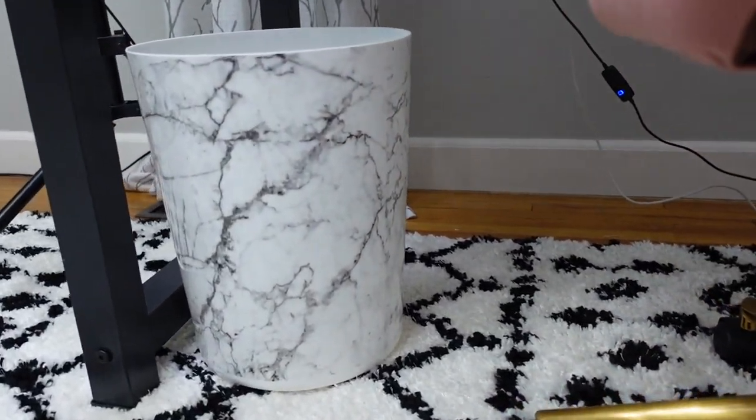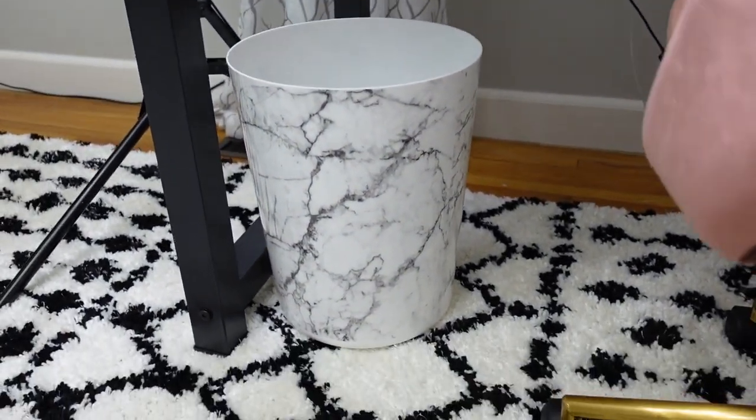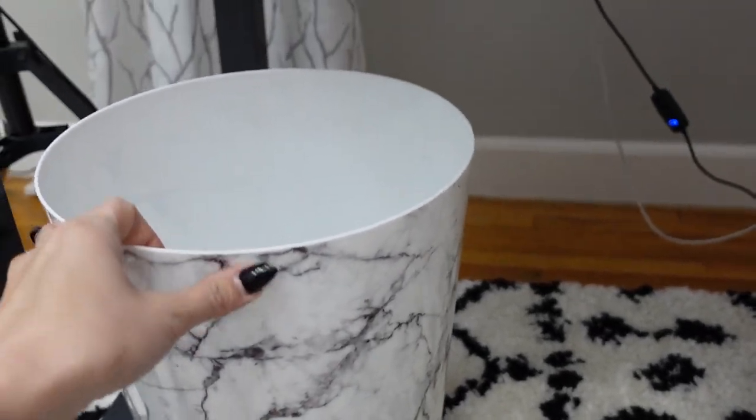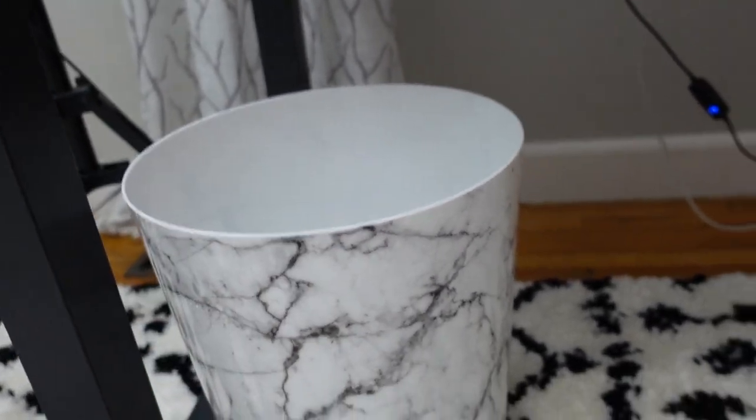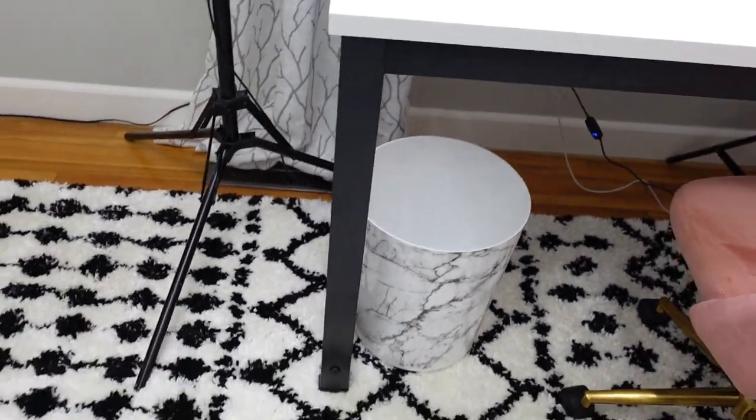This little trash can here, how cute is that? I found it at Walmart and it was under $5. I mean, it is just a plastic garbage can, but it's a trash can, so I just thought it went with the vibe in here.